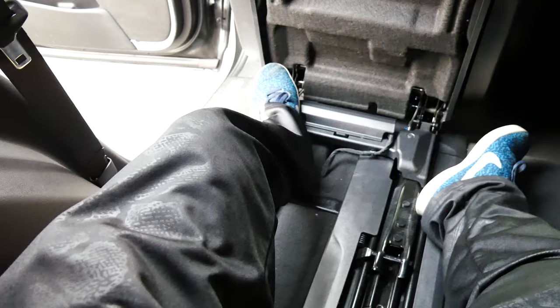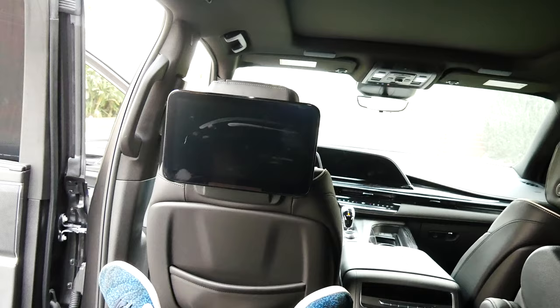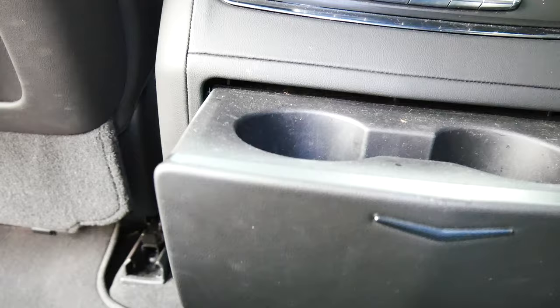Like, look at the leg space. With the seat up, massive room. And then just imagine you put the seat down. Come on, still luxurious, man. Still very luxurious. And it's decent. For me to be 5'11", this is decent. You have HDMI ports for each side, USB Type-C charging, push button cup holder, rear AC. Come on, man, this thing's a unit. Can't say this is not a unit, man.